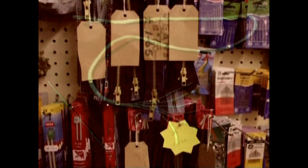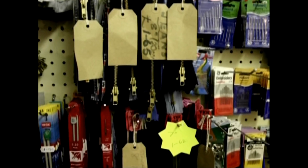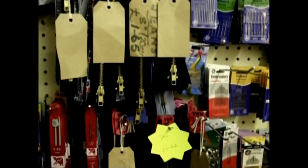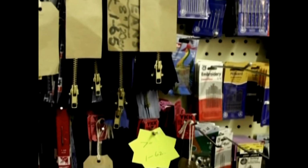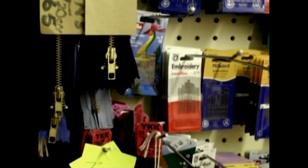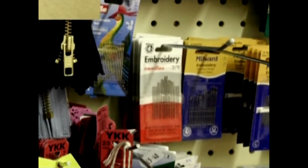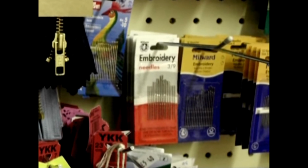Next, we need to move on to the embroidery needles, which you'll notice in many of the shops are kept separate from the usual sewing needles and cost a little bit more as well. It's possible to use everyday sewing needles, however a good quality specialist embroidery needle will really help ease you into the craft.